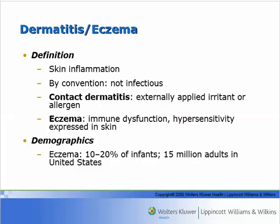but a lot of things can inflame the skin. We call it dermatitis or eczema if it's not an infectious agent that causes the problem. Many different types.